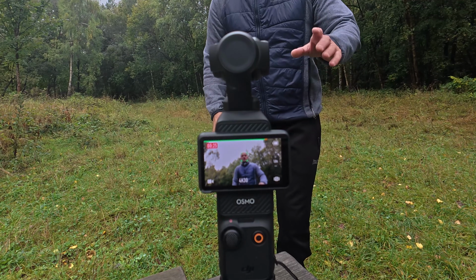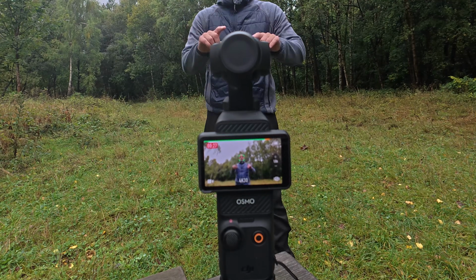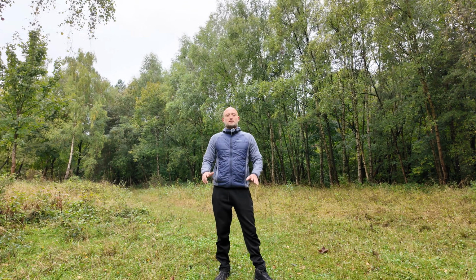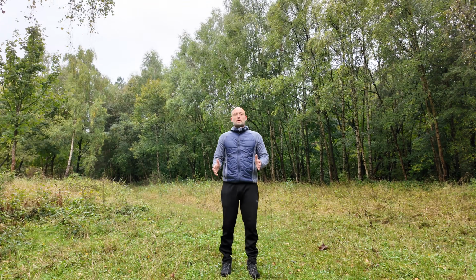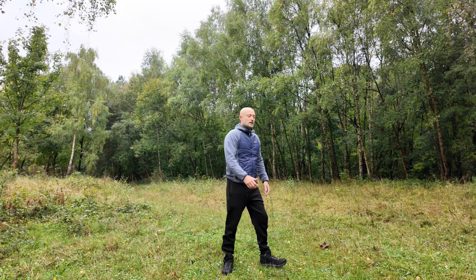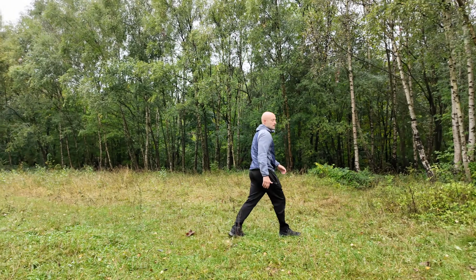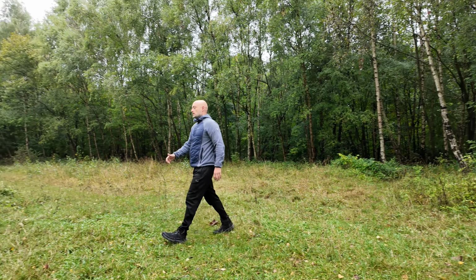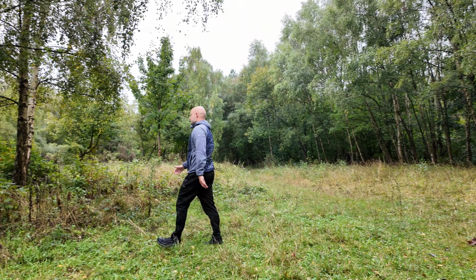Here we go. Right now I've got both cameras set up, and you'll be able to see I'm filming the rear screen of the Pocket 3, so you'll be able to see the Active Track green box around me, just to see if it's tracking me there. So now let's do some basic testing. I'm around 2 meters away. Let's walk right to left, left to right, and see if the Active Track 6 can be really responsive to this.